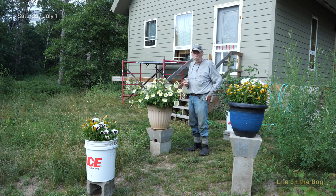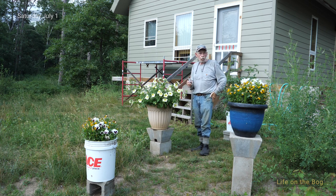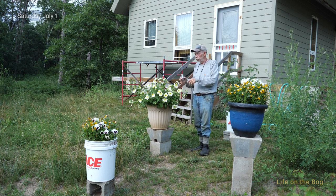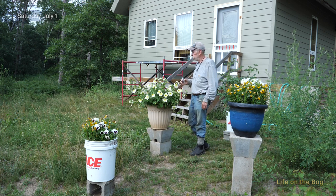I don't think I'm gonna lose it. I think we're so far into the growing season that everything is just robustly growing and going. It'll send new roots down. It'll fill back in, it'll be fine.